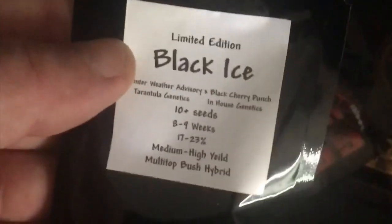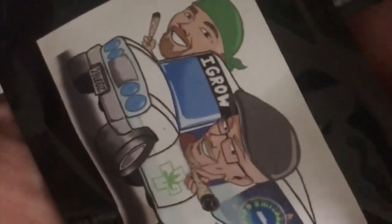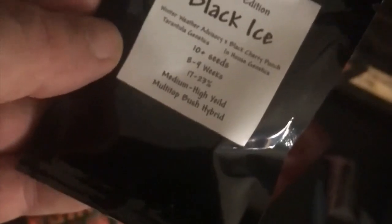So I'm with some of these genetics right here. This is the Black Ice from I Grow and White House genetics, I think. Sorry, guys. They're really cool people, though. I met them up at the National Cannabis Festival in D.C. They're obviously the Tarantula genetics, Gorilla Hands, and the Toasted Strawberries, and the Ground and Pound, and all the auto flowers right here to start out with.